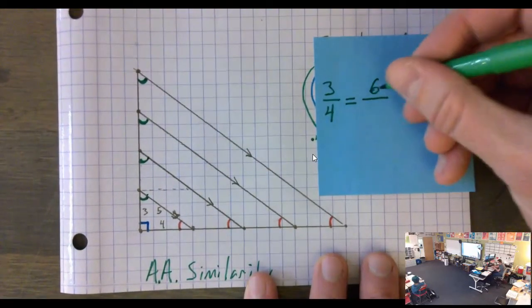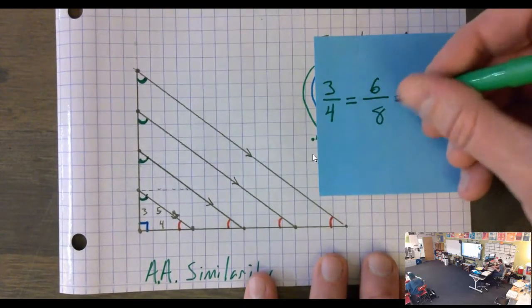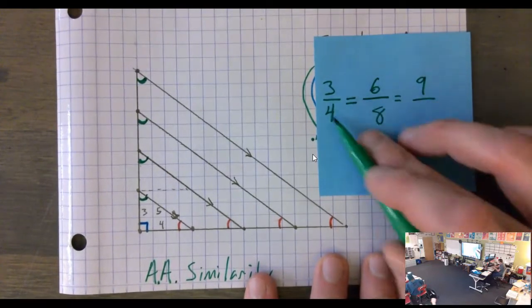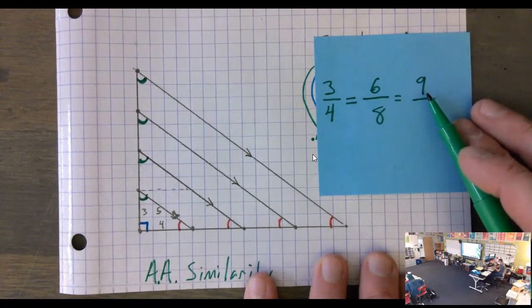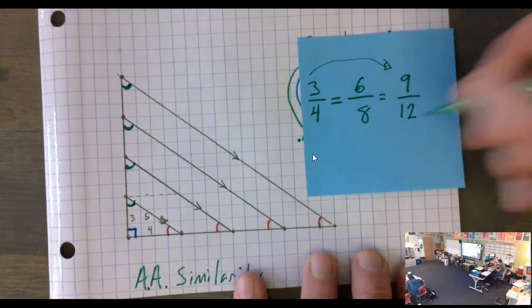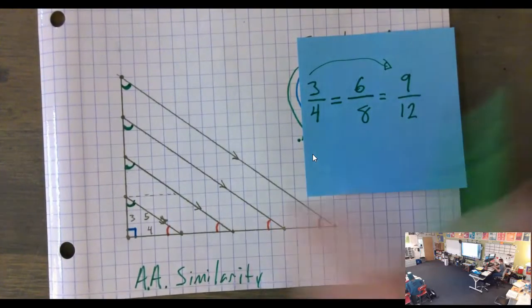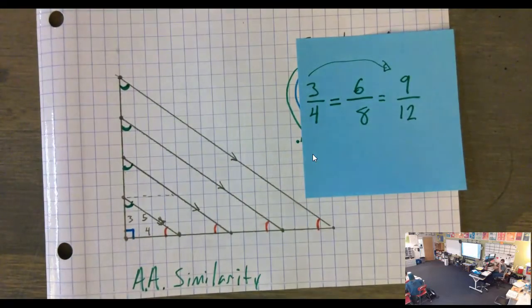So if I do 6 here, what has to go on bottom? 8. If I did 9 on top, what would have to go on bottom? If I did 9 on 12, because this is times 3, this will always happen, because similar shapes are proportional.